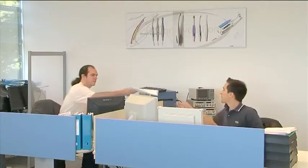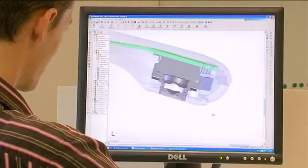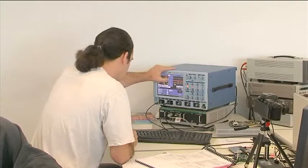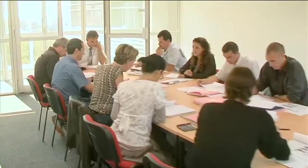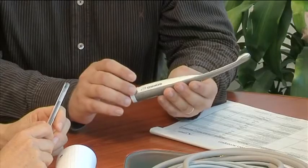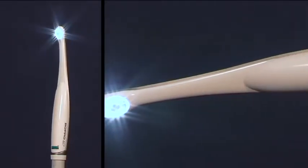A team of engineers who specialize in signal processing, electronics, optics and mechanics works in close cooperation with practitioners in order to meet their needs. As a result of the proximity between our interlocutors in the field and the know-how of our R&D and production teams, the Sopro 617 intraoral camera was designed and manufactured.